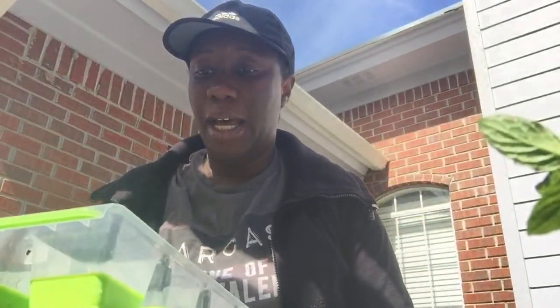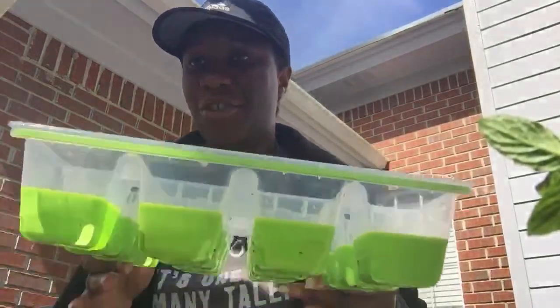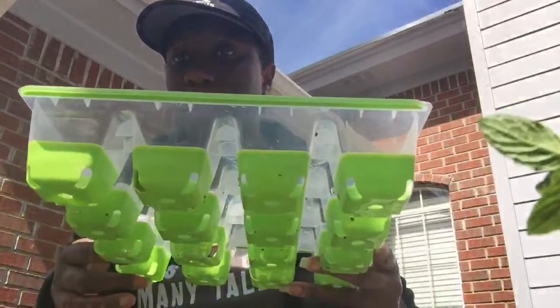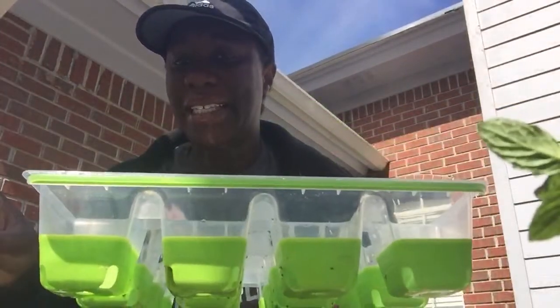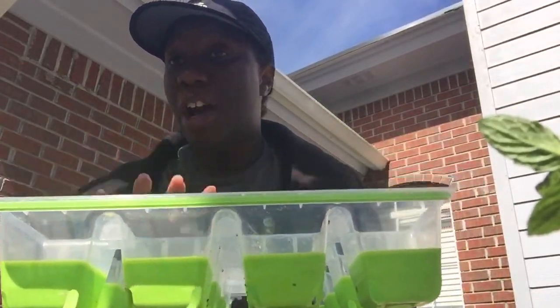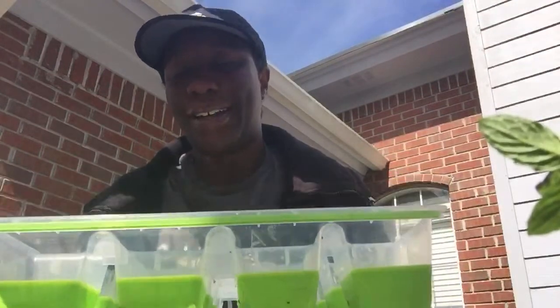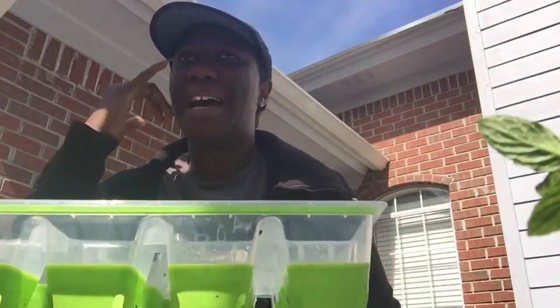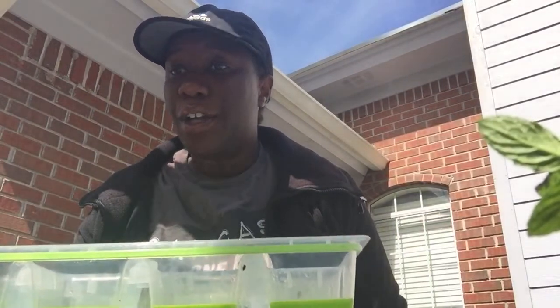I found this at Tractor Supply. This is also a cell tray. They have three sizes, and they don't have a dome that goes with it, which I don't know. I've gotten used to the domes. I feel like when I put the dome on top, I get a little quicker germination.